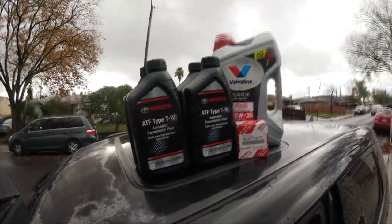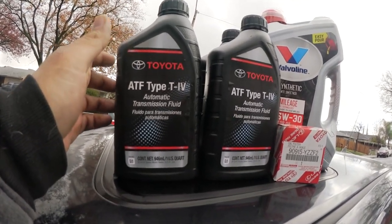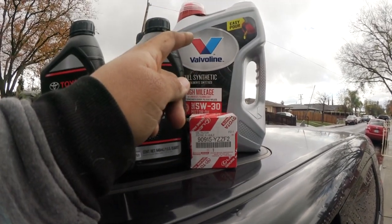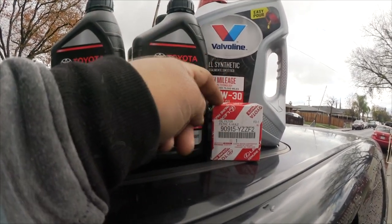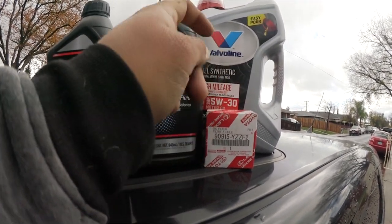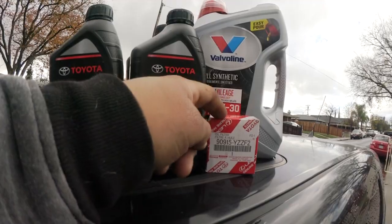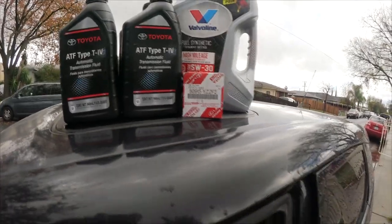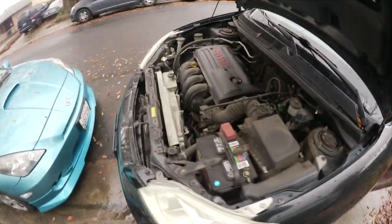So I went ahead and bought some original ATF from Toyota. I bought 4 of them for $28. Bought the oil filter for I think $5 and the Valvoline oil for $20 at Walmart. Apparently Walmart's starting to sell Toyota filters, and this is where I got this oil filter from. That's pretty cool. Really glad Walmart's starting to sell OEM filters because I did not like buying the Frams, and the Mobil ones were really expensive for just a daily car like my dad's Matrix. I'm not saying I don't care about the engine, but still.